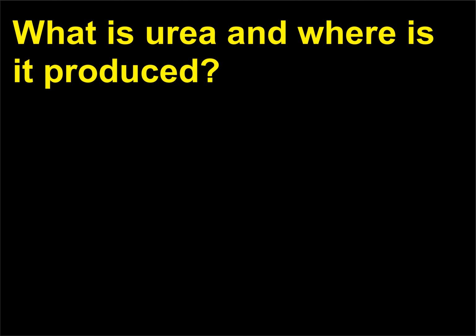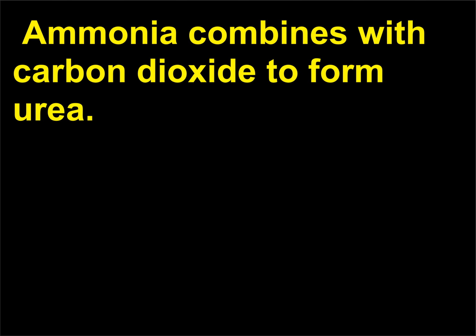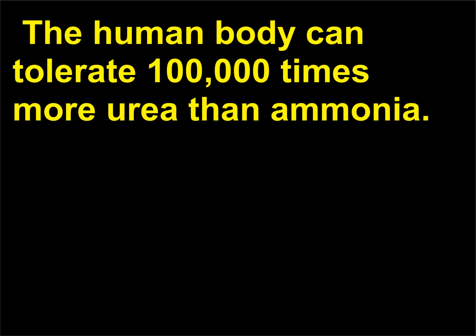What is urea and where is it produced? During the process of metabolizing proteins, the body produces ammonia. Ammonia combines with carbon dioxide to form urea. The human body can tolerate 100,000 times more urea than ammonia.